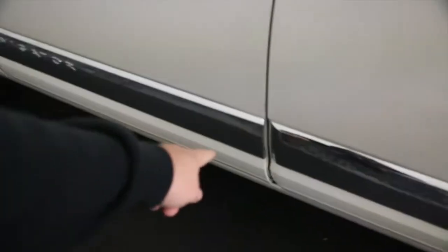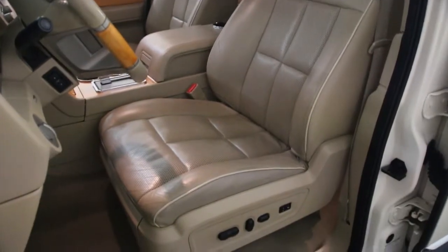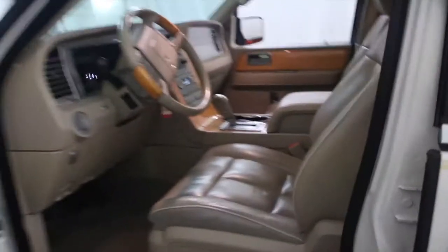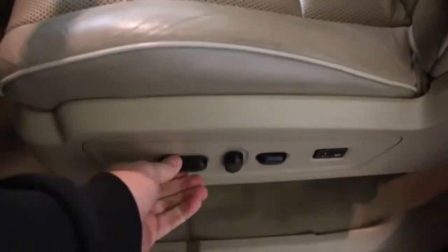One of the things I like about these Navigators, it has the power running boards. When you open the door, they pop out, which are really nice. And as you can see here, the seats are in excellent shape. A lot of times these seats will get all cracked up, but this one's really nice. There's no cracks, there's no stuffing coming out, anything like that.